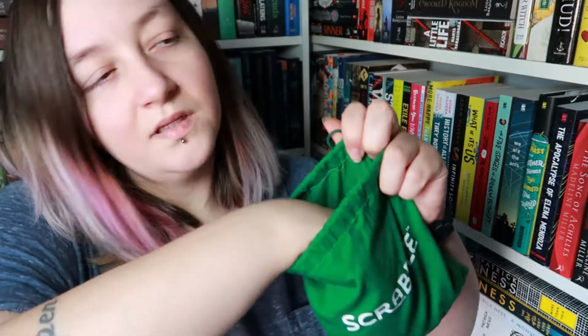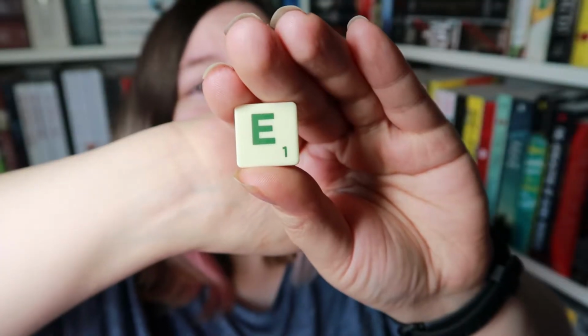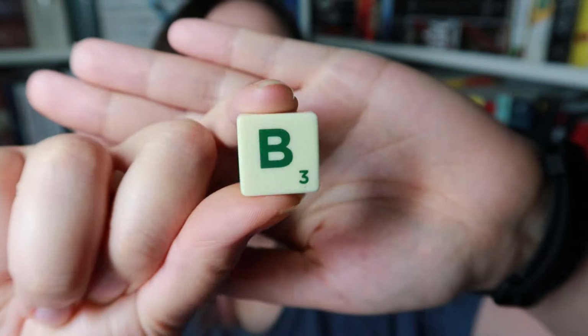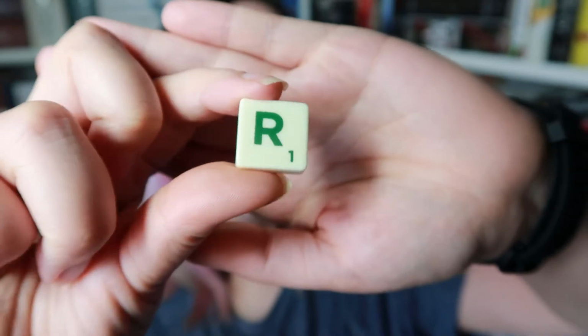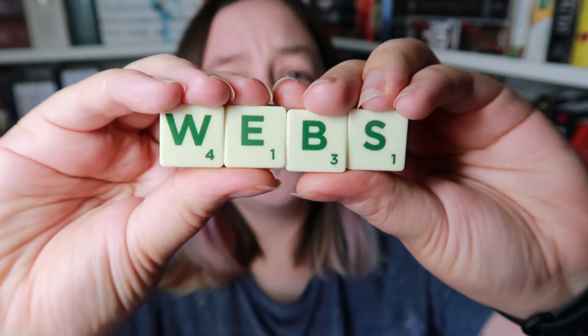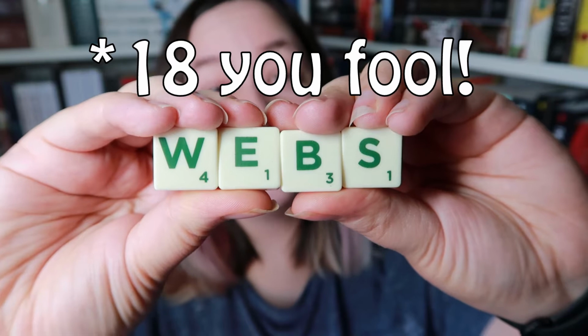Let's do some picking. 1, 2, 3, 4, 5. I've got small hands. I say this every time. 6, 7. I have 7 tiles here. Let's see what we've got. So we have an E, a W, a B, an S, another S, an R, and an I. If I was starting a game, I would probably pick webs, which would give me 19 points.